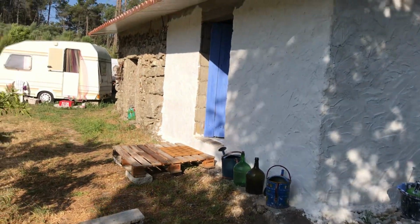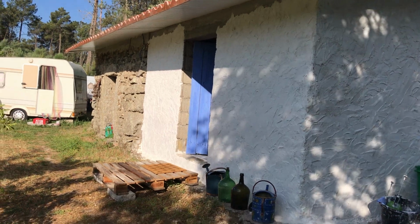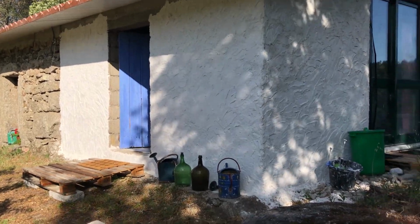And I know that the two houses don't really join up, they're very separate, or the two rooms, but that's fine by me. I quite like the style on both of them. I've always wanted a lime wash house and I've always wanted a stone house, and now I've got both.